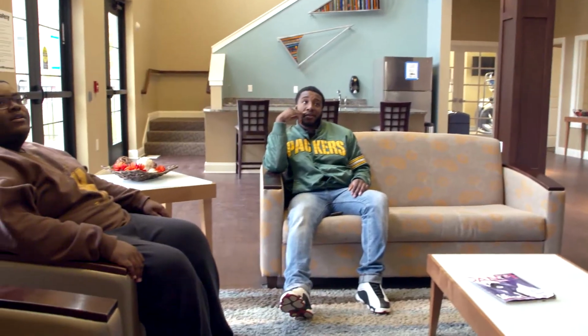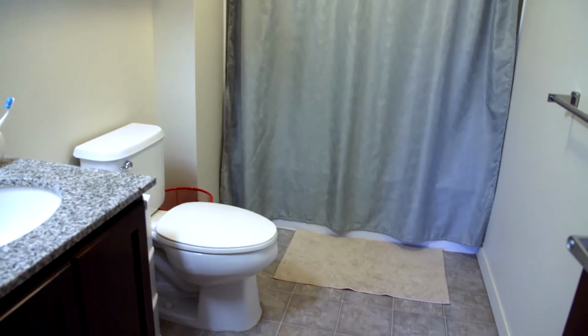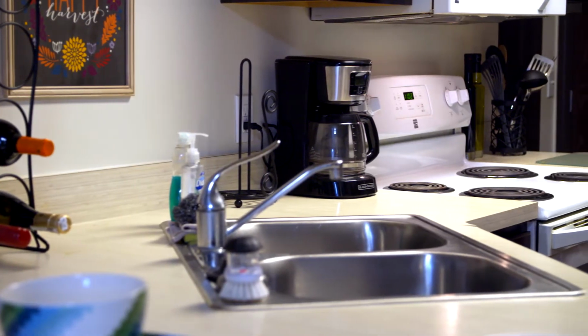So this clubhouse is part of that. The units have private rooms with private bathrooms, so you graduate from that shared living environment into having your own space, having your own kitchen.